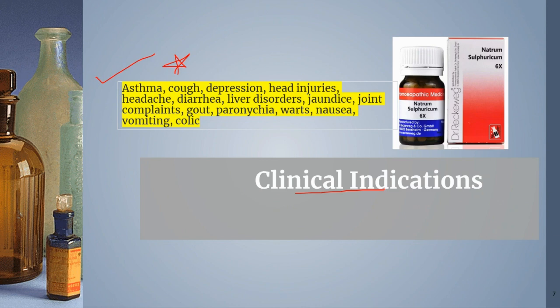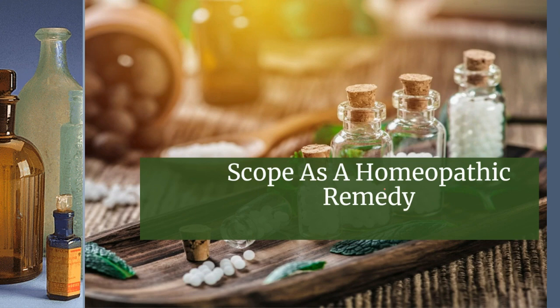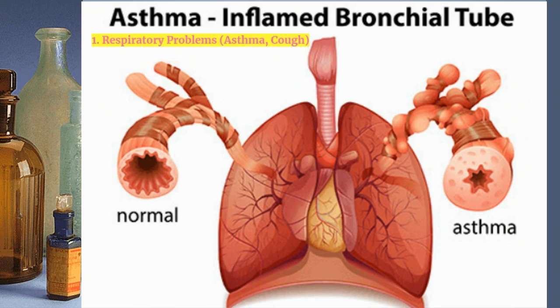So let's talk about the scope of Natrum Sulphuricum as a homeopathic medicine. Its first use or first action is for the respiratory problems, that is asthma and cough. Natrum Sulph manifests its chief action on the respiratory system or respiratory tract.